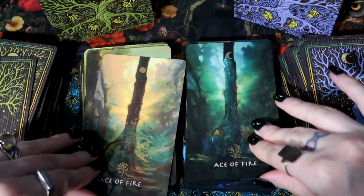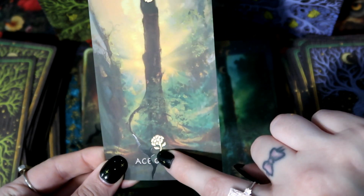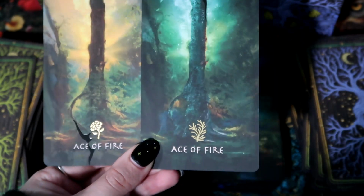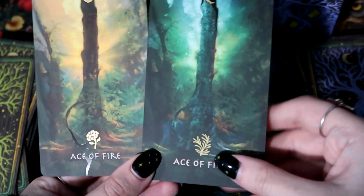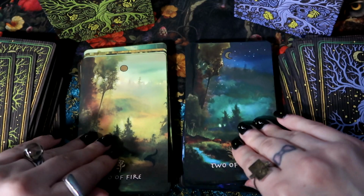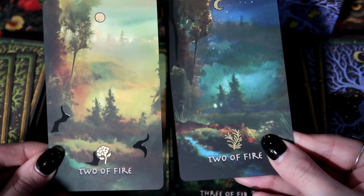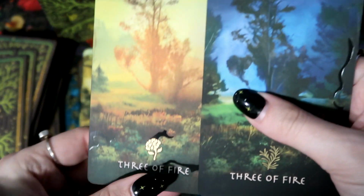Then we're on to the suit of fire. So as you can see, the suit of fire, we have the marigold symbol here. And then in comparison to the night deck, we have the rosemary herb. So I feel like the night deck is more witchy herbs is what I'm picking up. So we have the 2 of fire. So this suit is really connected to like hiking in silence.